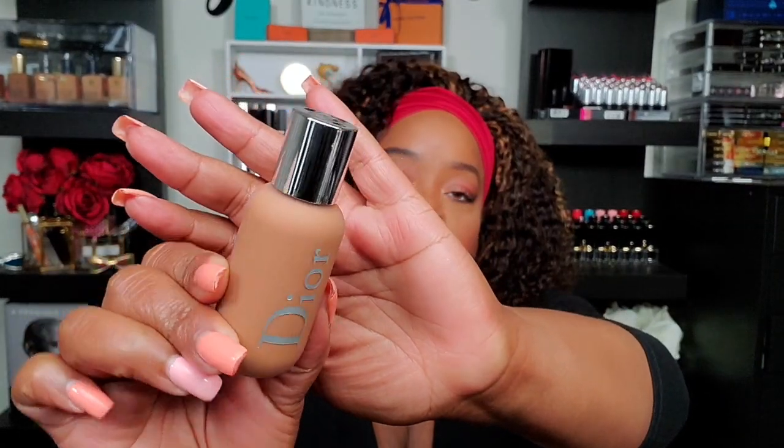Now, number 5 is Dior's Backstage Face and Body Foundation. I have this in 2 shades. This one right here is 4.5. I have 5.N. I will be packing that for vacation. You'll see that in my packing video. But this one right here, I love this foundation.